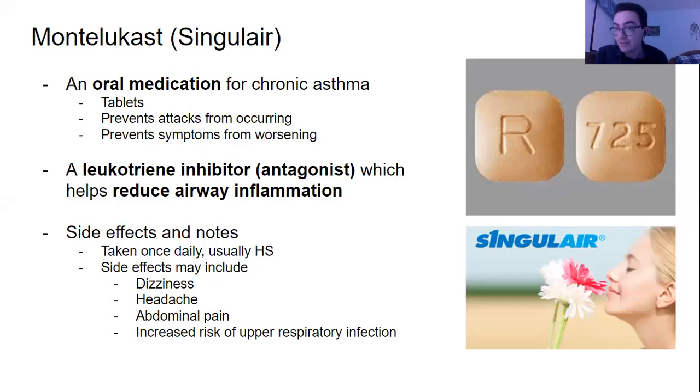They're taken once daily, as I said, at night. Side effects might include dizziness, headache, abdominal pain, or increased risk of upper respiratory infection. I will add that dizziness and headache are probably the most common. So that's why you take it once daily, usually at night, because you're not going to be dizzy if you're falling asleep. So that just does it for all of our respiratory drugs.